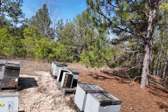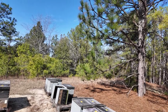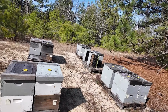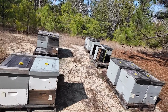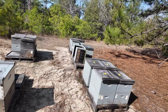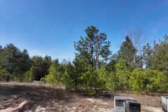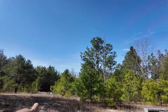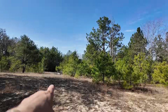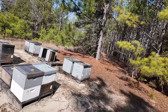Those boxes sitting up right there have been sitting since last fall. A couple I missed picking up, but hives here, numbers, this is probably the lowest populated yard we've got. We got these pallets here, and then if you can see down the hill, there are a few more pallets sitting right down there. I pulled a lot of hives off of this yard.